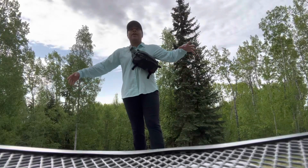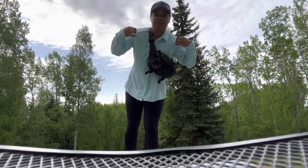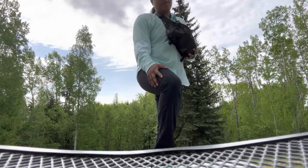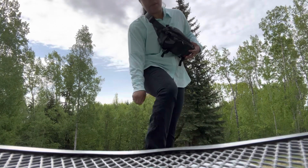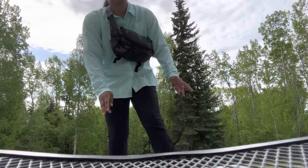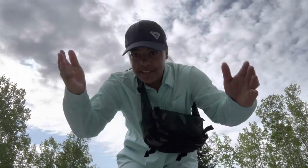Let me do a little outfit of the day. All right, so I have a little button-down fishing shirt. This actually is the drone. I have Columbia hiking pants. They're kind of like dry wicking. And then I have just a low-rise extra tough shoes. And a hat, obviously.